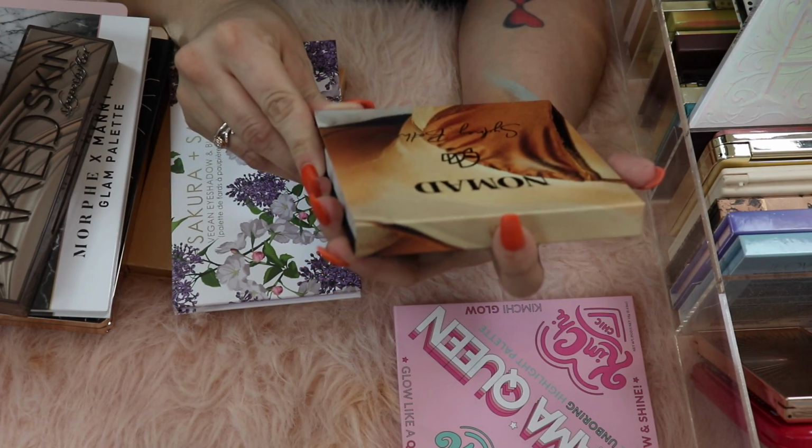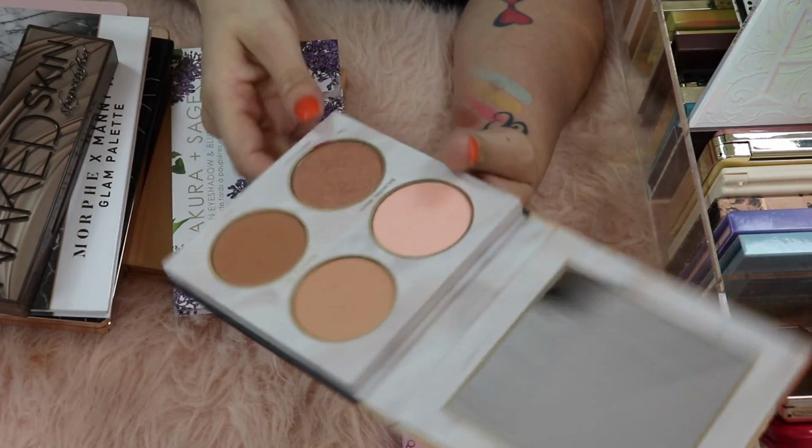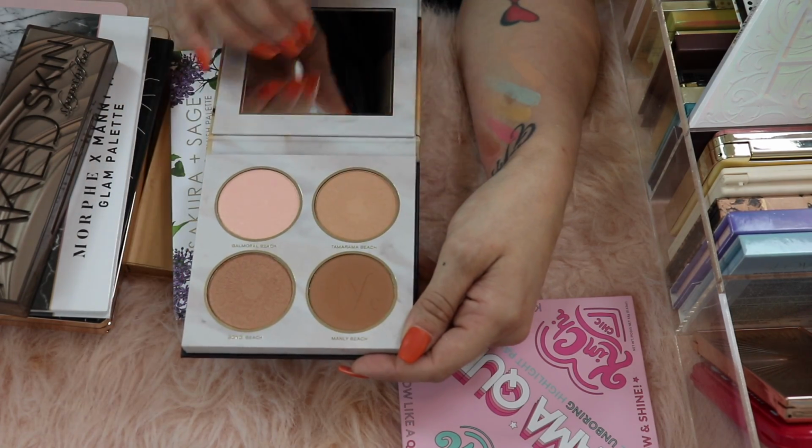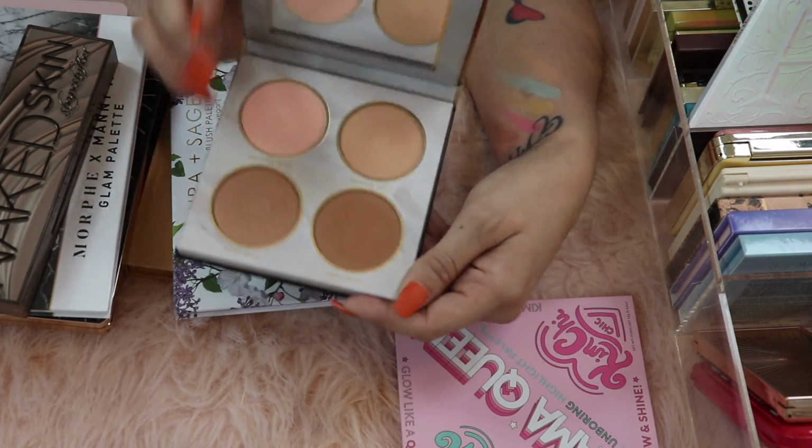This is the Nomad Sydney Bathers palette. This one is so beautiful. It's got two nice highlights, a bronzer, a contour. It's gorgeous. I'm definitely keeping this one.